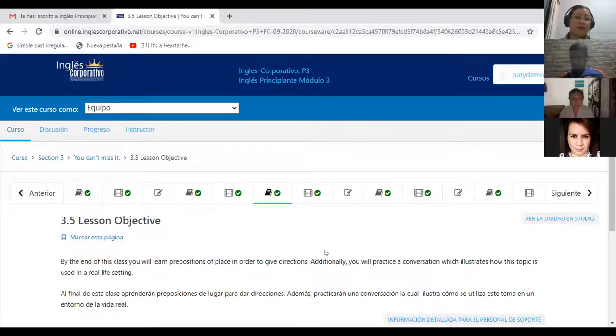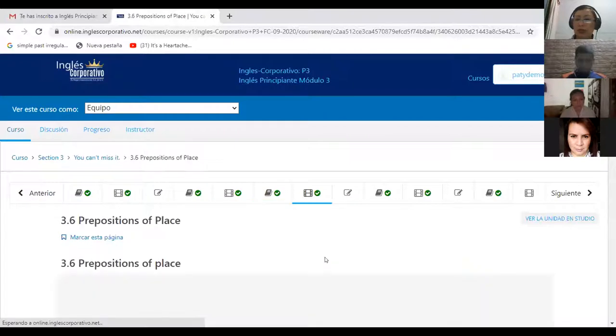Here we have also the 3.5 lesson objective that says, by the end of this class, you will learn prepositions of place in order to give directions. We started to study the prepositions. But now, in this part, we are going to use them to give directions. And then we are going to practice some conversations that illustrate how we use them in real life settings. So that's what we are going to do tonight.